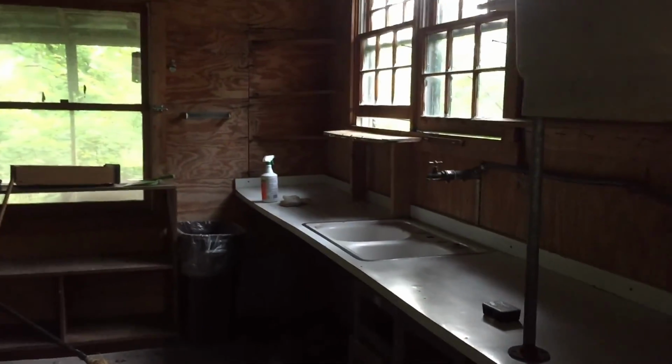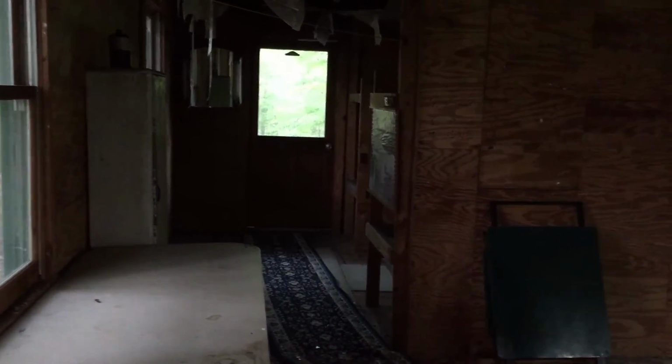Okay guys, so here's the inside of the abandoned cabin on Johns Mountain. There's some kind of heater right here. Old school looking heater. It's a King brand. It's got a pipe going up through the ceiling. Old shelf.